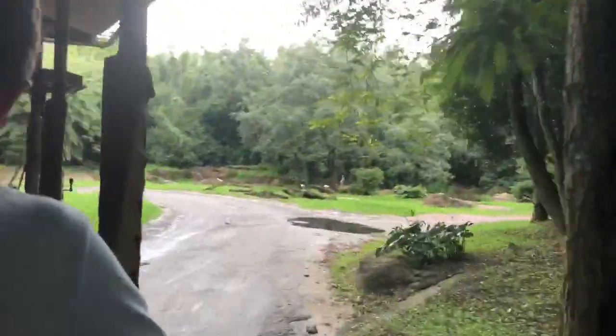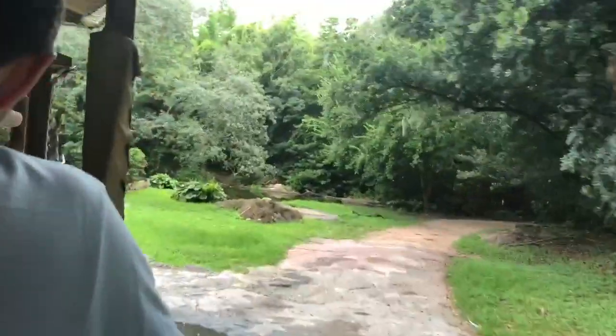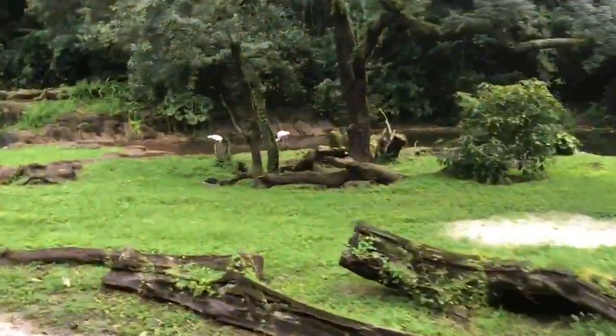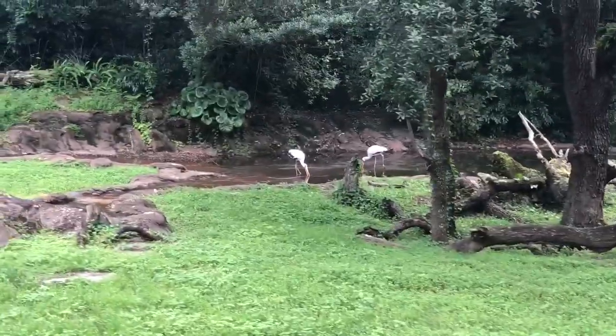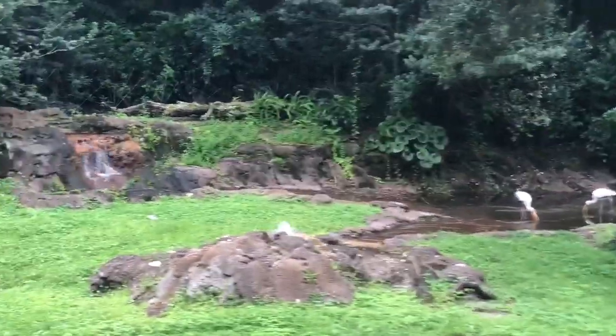If you see some birds coming up on the right, those are yellow-billed storks, which are very self-descriptively named. These birds are quite carnivorous. They're going to eat all kinds of little animals like fish, frogs, lizards, snakes, sometimes even other birds. What they're doing right now is keeping their bills open in the water. That way, if anything swims through, they just snap it closed, snap it up and eat it.